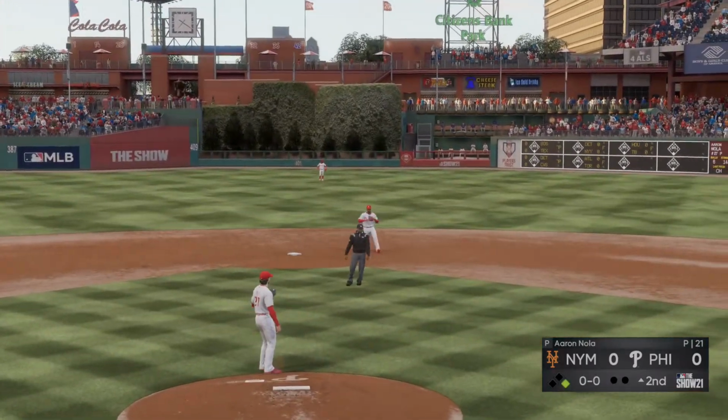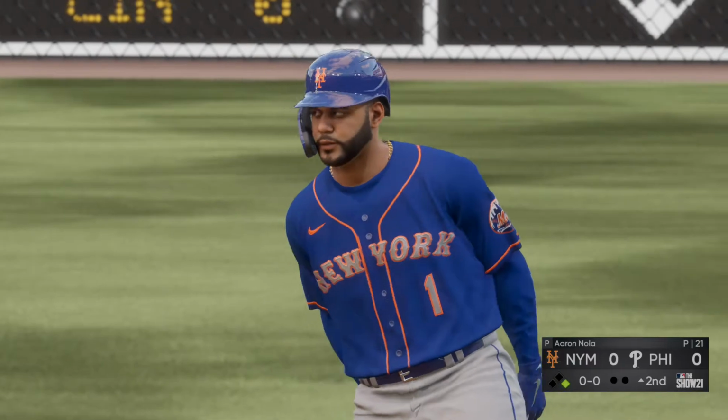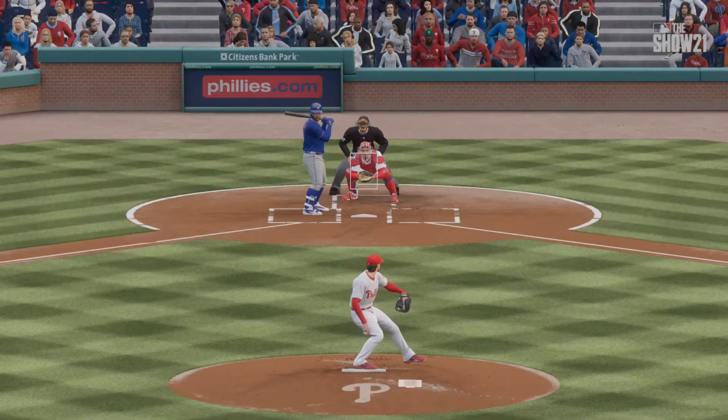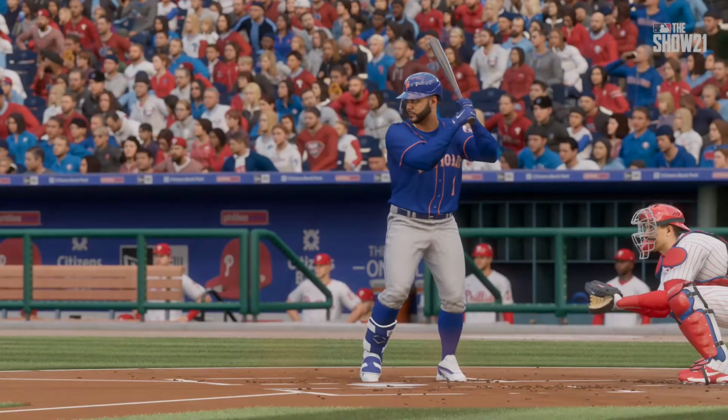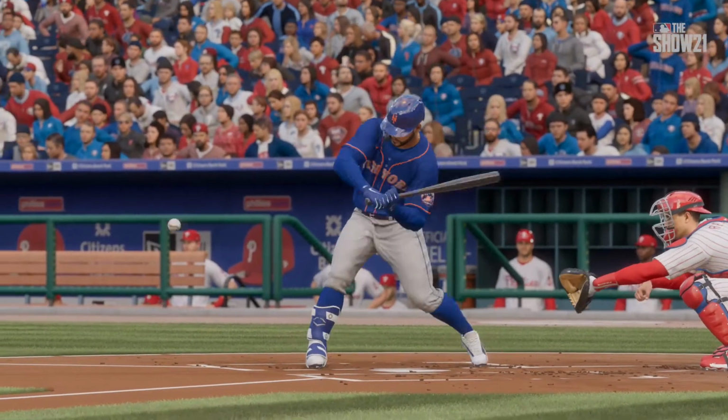You don't see that too much in today's game. Most guys, it doesn't matter what the count is. They're looking to line them, drive the ball out of the ballpark. Not the case here. Good two-strike adjustment and able to punch a ground ball through a hole for a single.